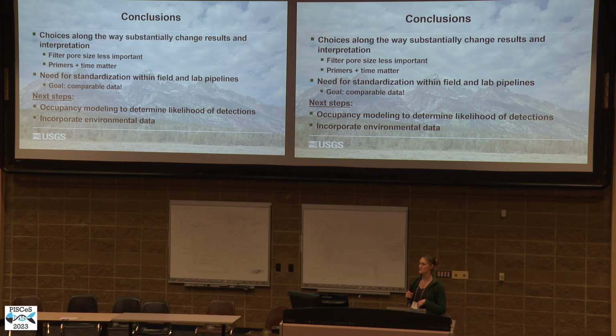We'd like to incorporate some environmental data to kind of get at the why we're seeing these patterns, especially with time of day and things like that.